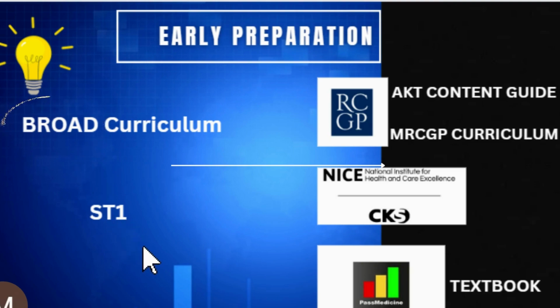So whilst consulting in the GP posts during our rotations, that's for those of us who had GP rotation in ST1, we found it helpful to have these two resources, that's the CKS and the Passmedicine textbook, open on tabs on our computers, and we had a quick read on presenting conditions of patients when time permitted as we saw the patients. This not only helped our communication and consultation to be more effective, but also helped us to retain some theoretical knowledge for the AKT exam.